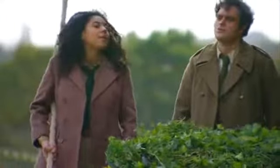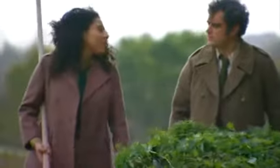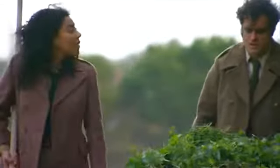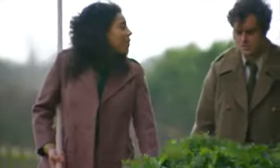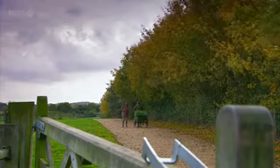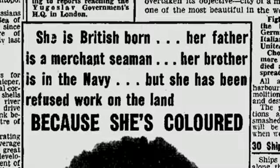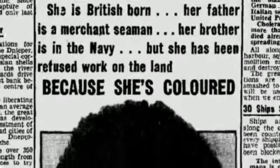And Amelia was rejected 4 times, and eventually she went to her MP, and questions were raised in the House of Commons. And that's when it hit the headlines. Amelia's plight was taken up by the national press. The Land Army claimed that no farmer would employ a black woman. But one farmer went out of his way to challenge this.